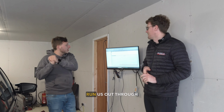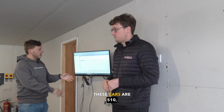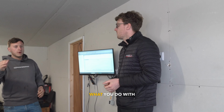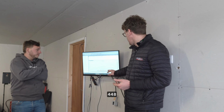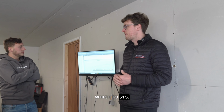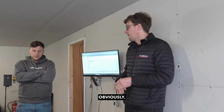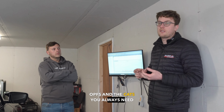So anyways, Tom, run us through what it ran stock. These cars are 510, and then run us through stage 2 and the process, what you do with Mike and the team. Yeah, so essentially 448 wheel horsepower equates to 515. It's a little over stock. Obviously, it did have hardware on there, but you will need it mapped. If you remove the OPF and the cats, you always need a map doing on it.